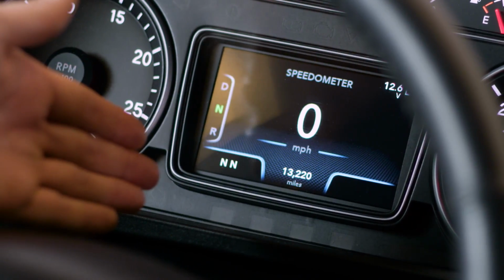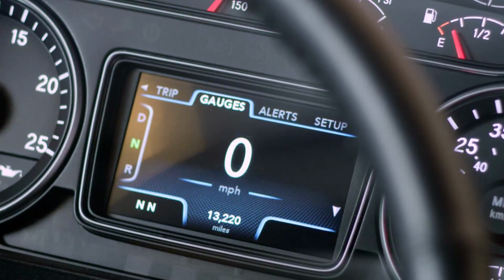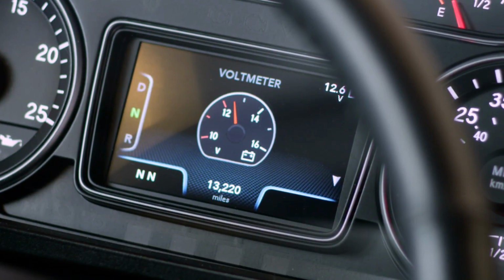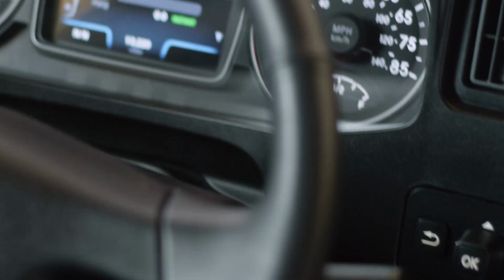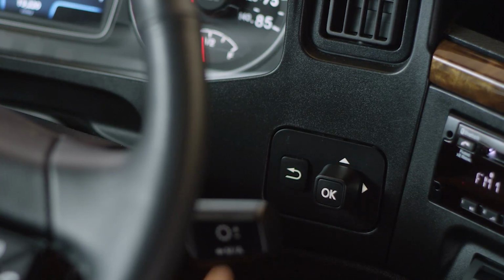The premium cluster, standard on the LT series, has a 5.5-inch LCD screen that you can customize to display any available information with the pagination switch here. Move the switch up or down, left or right to navigate through the screens, and then press the button in to select an item. If you press the wrong button, no problem. We have the handy back button right here.